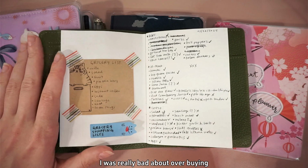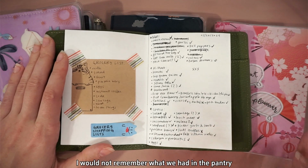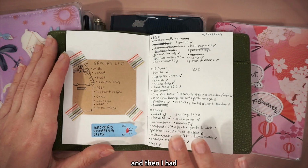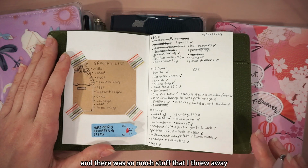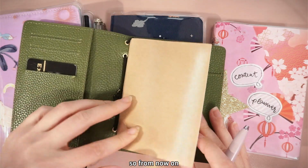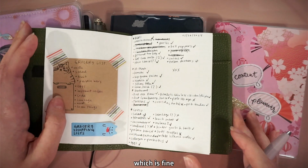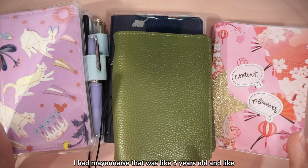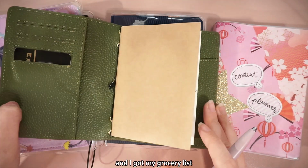In 2023, I was really bad about overbuying. I would stock up on too much stuff. I would not remember what we had in the pantry or in the cupboards, and I would rebuy stuff. And then when we did the renovation in the kitchen, I decluttered the pantry, and there was so much stuff that I threw away that was expired that had never been opened, and I felt intense shame. So from now on, we're using the list. I'm not trying to overbuy. Sometimes it's nice to have a lot of stuff in your freezer, which is fine, but like the staple pantry items. I had mayonnaise that was like 3 years old. That's disgusting. So this year I'm going to be better about that, and I got my grocery list.